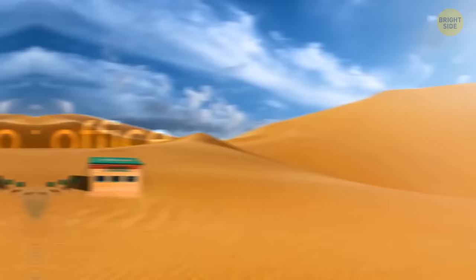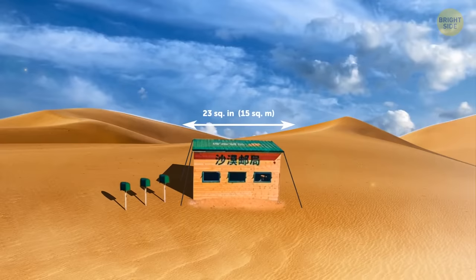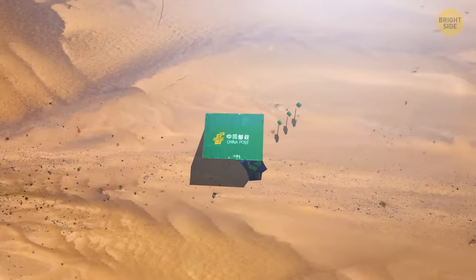This wooden shack was a post office once. The structure is in the Tengger Desert of Mongolia. It's surrounded by nothing. Sand is the only thing that accompanies the lonely structure. The building is only 23 square inches. As you can guess, it didn't get too many visitors. It was abandoned for over 35 years. Its fate changed one day when a woman discovered the building.